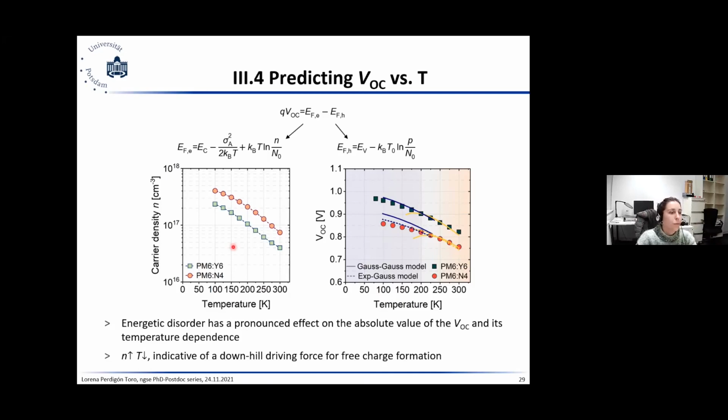Also something to take home from this data is that when we measure the carrier density and we decrease the temperature, it actually increases the N. This indicates that we actually have a downhill driving force for free charge formation. So free charge formation is not temperature assisted. Otherwise, as we would cool down, we would not be having more free charges. And so we probably have a combination of this band bending that I was telling you about, but energetic disorder seems to be also playing a role.